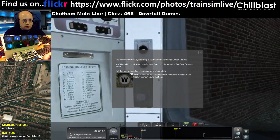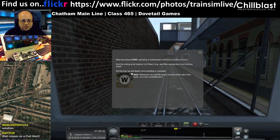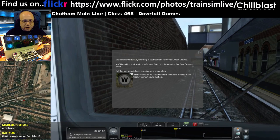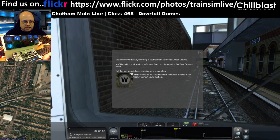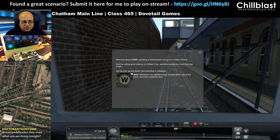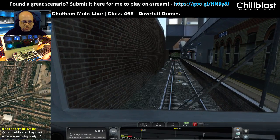Right, welcome aboard 2KLO90, operating a Southeastern service to London Victoria. You will be calling all stations to St Mary Cray and then running fast from Bromley South. Set up the train and depart once boarding is complete. Note, whenever you see this board located at the side of the track, you must sound the horn.